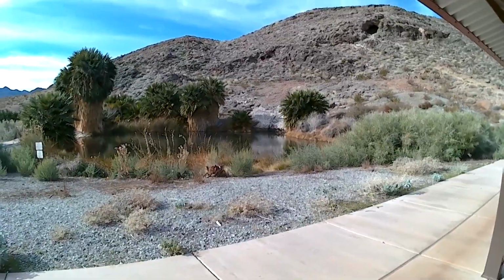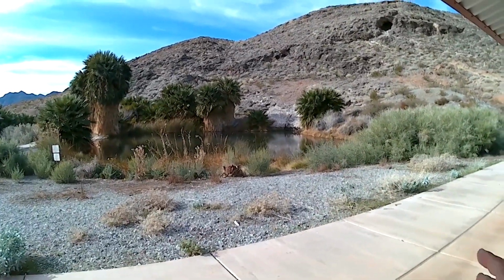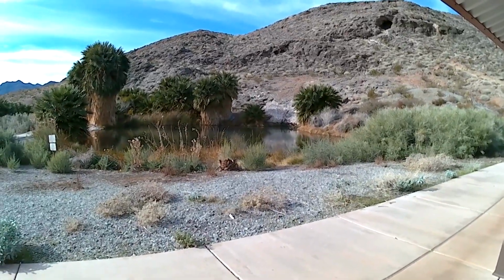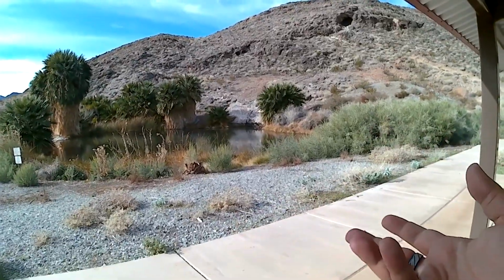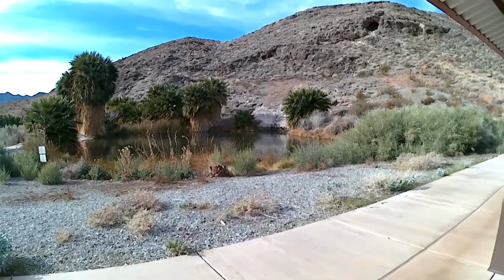Alright guys, it's been lots of fun catching all these small little fish. Quite a lot of them. Obviously I'm not showing you all of the footage. However, I am going to do some research, try and figure out what fish these are, and I'll show you guys a couple of photos after this.